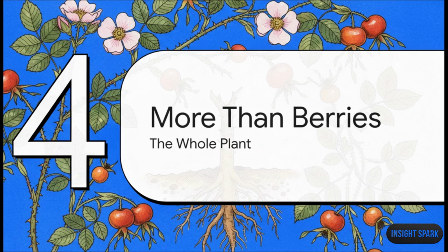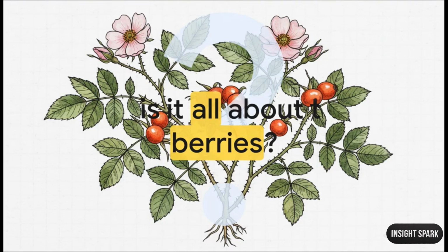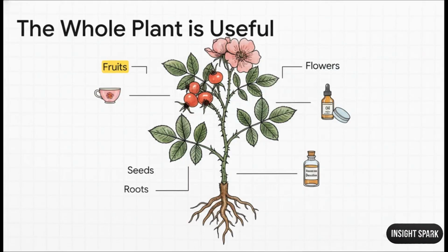Now, so far, we've been focused pretty heavily on the fruit, on the berries. But one of the most remarkable things about the rosehip plant is that its usefulness doesn't stop there, not by a long shot. So, is it all about the berries? Oh, absolutely not. The entire plant is just a treasure trove of uses. Pretty much every single part of this plant has a job to do. The fruits, we know, are perfect for teas and syrups, but the seeds, you can press them into this amazing vitamin E-rich oil that's fantastic for your skin. The flowers are used in cosmetics and even to make jam, and you can even harvest the roots in the fall to make beneficial decoctions. It's the plant that just keeps on giving.